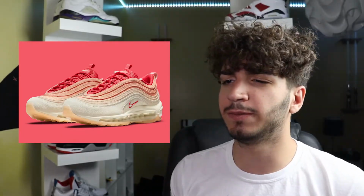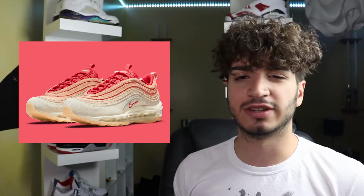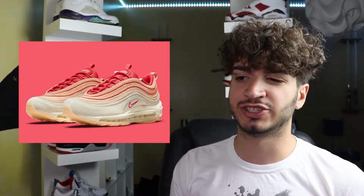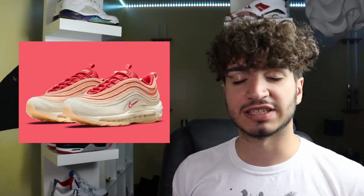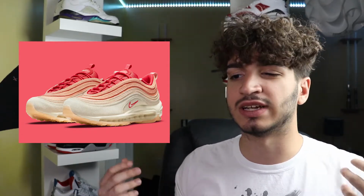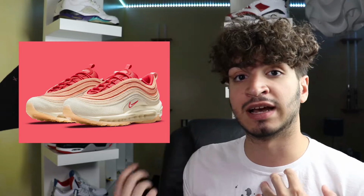Our next sneaker on this list is the Nike Air Max 97 Sisterhood. If you're unfamiliar with the Nike Sisterhood theme, it's just giving a feminine touch to your normal everyday Nike shoes. So that's why this sneaker is also releasing in women's sizes. This is supposed to be just a very nice feminine 97.